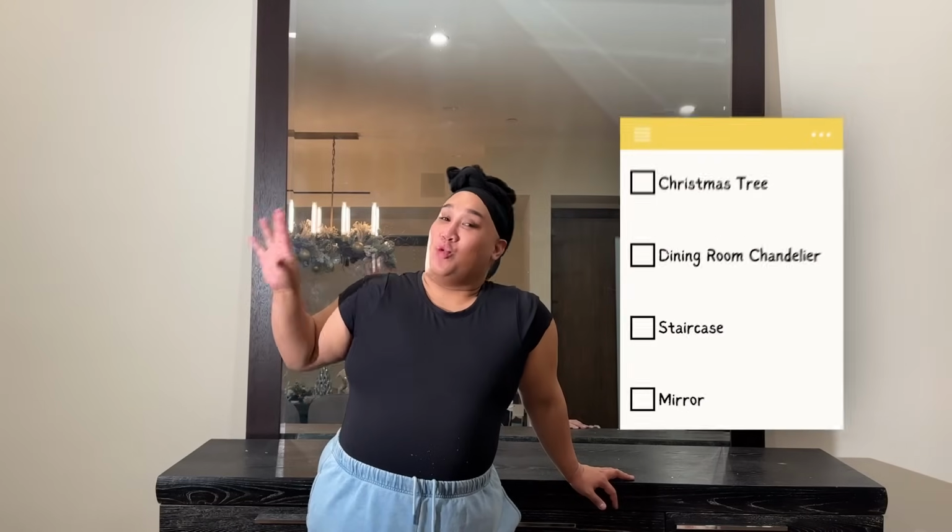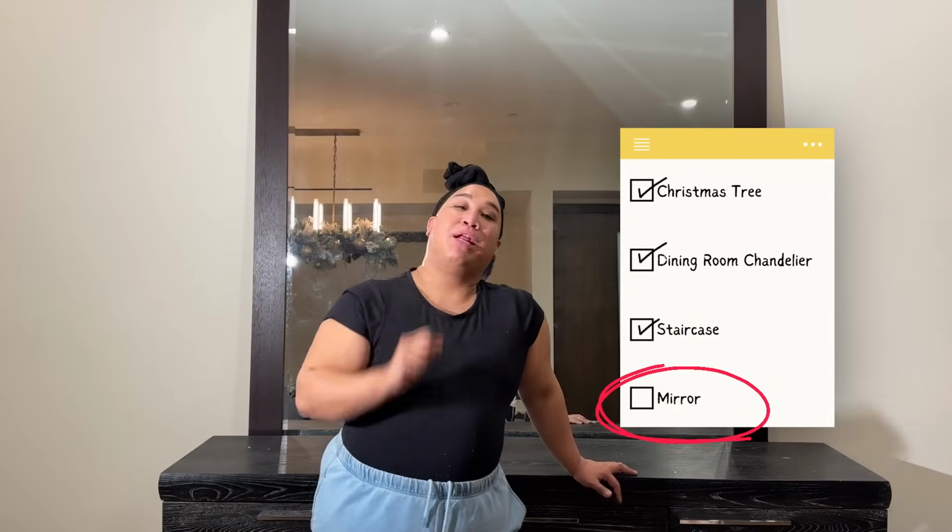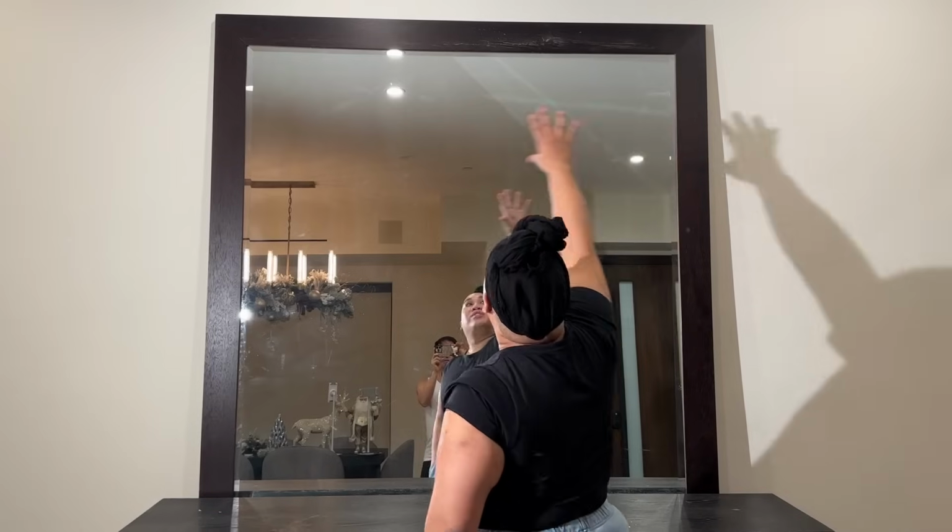Okay guys, so we did the tree, we did the chandelier, we did the stairs, and last but not least, I have about four garlands left. I have a few picks left and a few ornaments. So I think we're gonna do one, two, and three and decorate this mirror. So let's go.